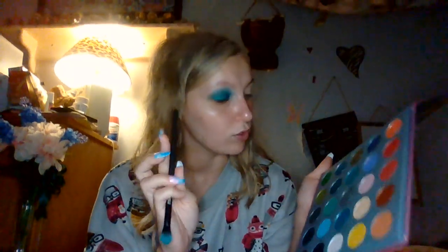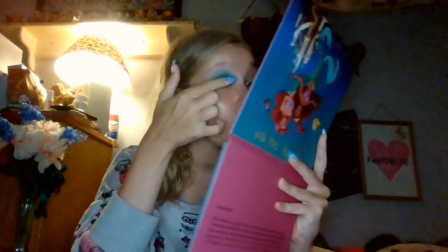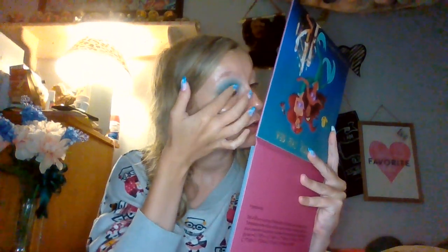But we want to try more shades. I can't believe King Triton just did that. That is so gorgeous. I want to do Tail. These feel so extremely creamy. So creamy. Oh, that's so stunning. That is stunning, y'all.